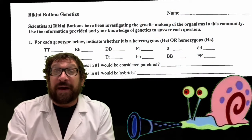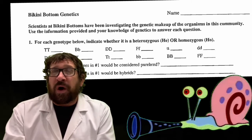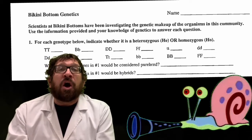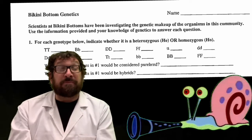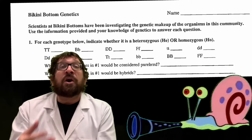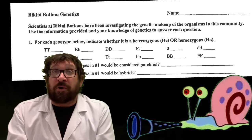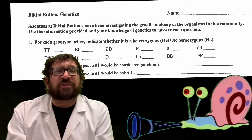Hey, I'm here with my buddy Gary, and Gary is tooting on about question number one. Question number one is going to ask you to identify whether the pairs of genes that they have there are either homozygous or heterozygous. You should be very familiar with what homozygous and heterozygous mean right now. On the lines next to the pairs of genes, you're either going to write a HO or a HE. HO for homozygous, HE for heterozygous. Not too difficult starting off here.